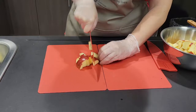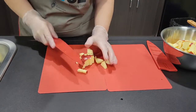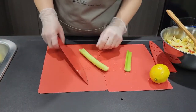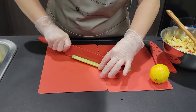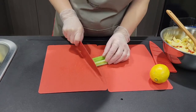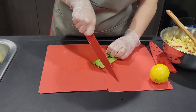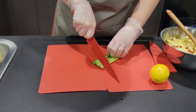And you can buy whatever apples are your favorite. There are so many apple options. Okay, now we're going to chop our celery. I personally prefer to make smaller chunks of celery because some kids might not be a big fan of it. So the smaller they are, like I said earlier, the better it is for some people. But if you prefer bigger chunks, that's no problem. All right, so here we go.